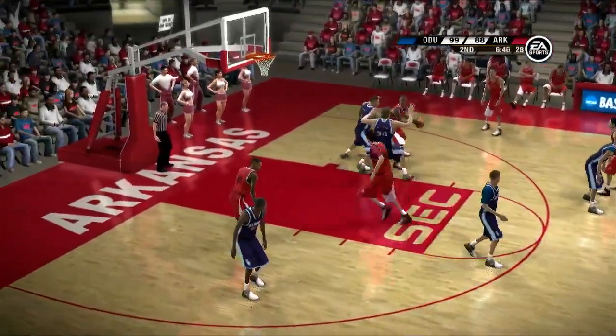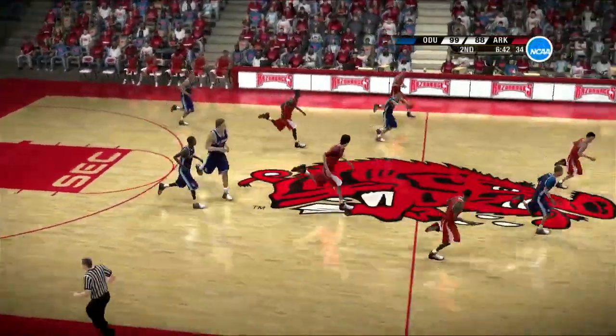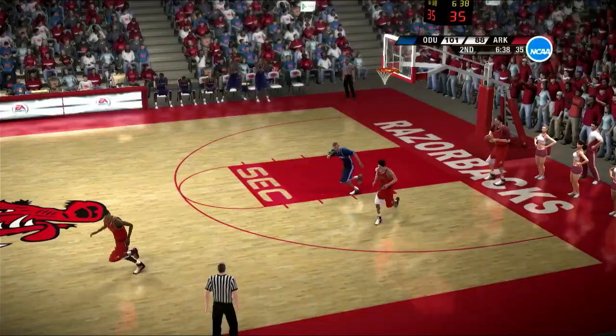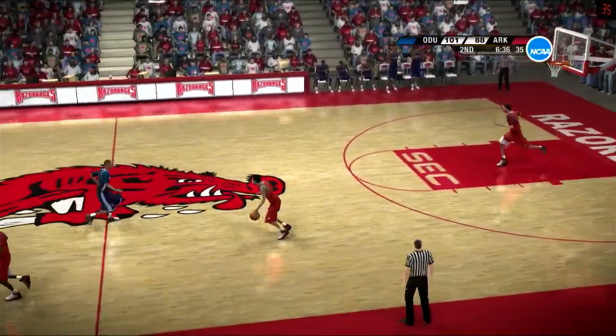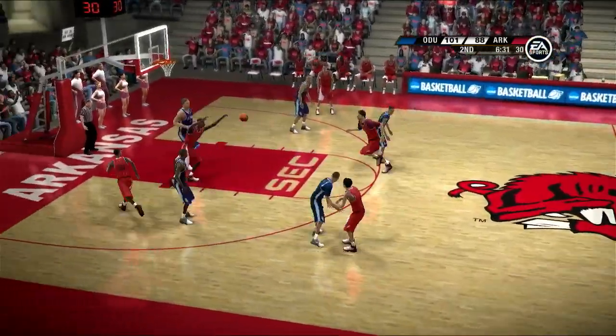The power forward gets the pass. Takes it off him. They get it out into transition. This team right now just lighting it up from everywhere. Hey, they're finding each other in rhythm with their passing, Brad. That makes a huge difference in how shooters shoot.